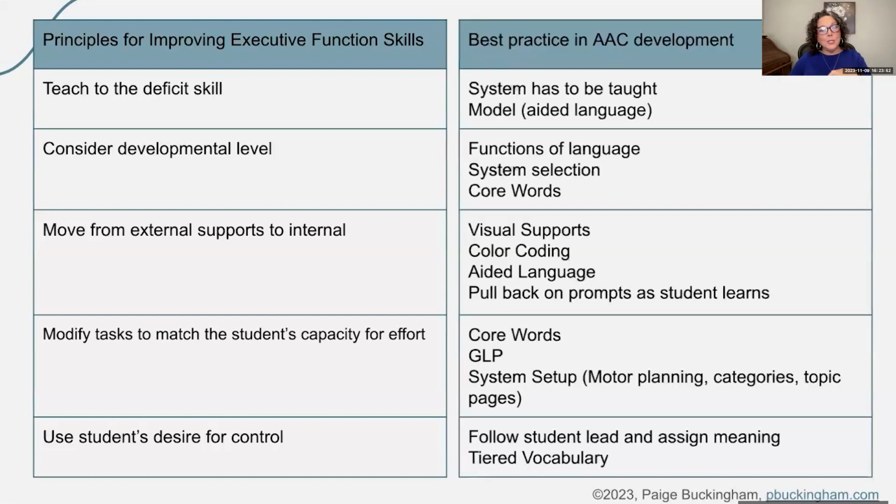So now I want to look at best practice in AAC development. And I've lined them up across from each other because this is how they fit together. So when we're teaching a deficit skill for executive function skills, that's similar to best practice in AAC because we teach the system, right? We use it, we model it. We don't just hand a student a system and go, there you go, and walk away and expect them to use it, right? Well, some people do, unfortunately, but we know we have to teach the system.